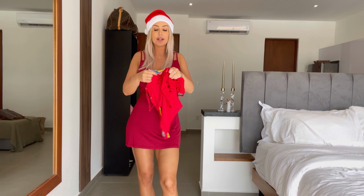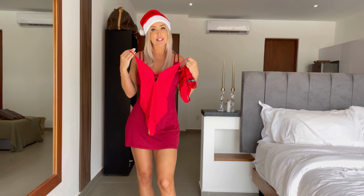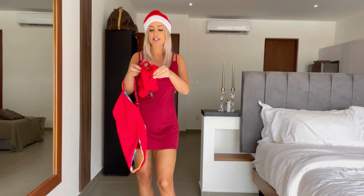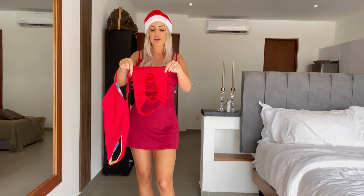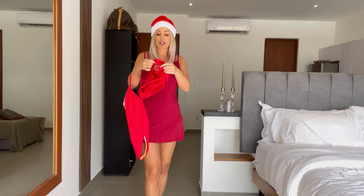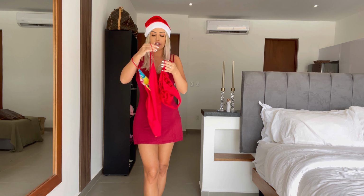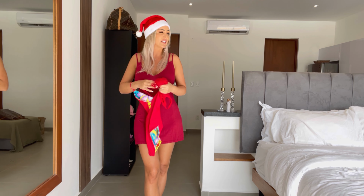Christmas hat again. Next up, we have this bathing suit. It's one of those multicolored ones, but obviously I'm gonna be wearing the red one, and I'm gonna match it with this one over to give it a little extra touch. I think this is gonna look cute together. I haven't tried it on yet, so we shall see how it looks together, but I think this could be really cool together. Give it a little Christmas spirit.